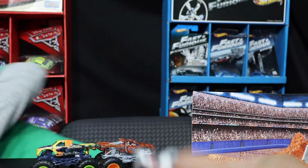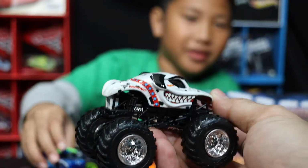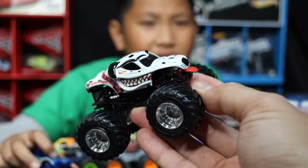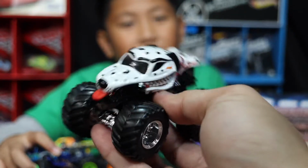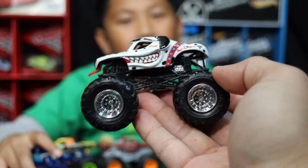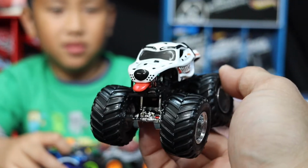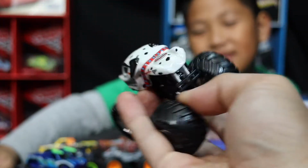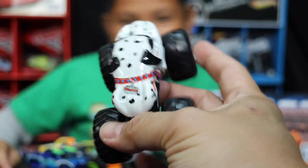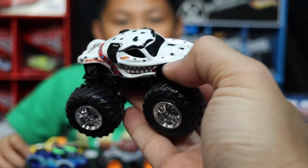Oh, it fell. And here is Monster Mutt Dalmatian. Do we have this one already? Yeah, I think we might have this already in our collection. But the tongue looks smaller. I don't think they changed the tongue. Jonah thinks it looks smaller, but I'm pretty sure it's the same tongue, dude. So that's Monster Mutt Dalmatian. Very cool.